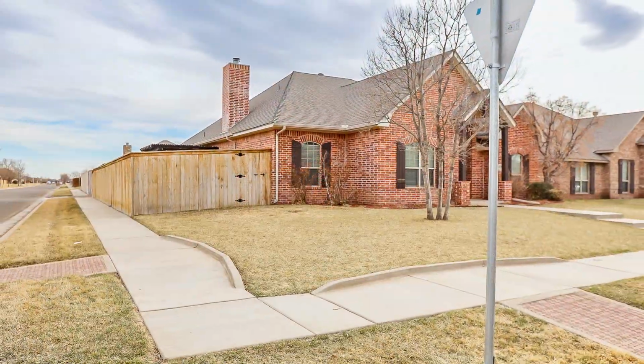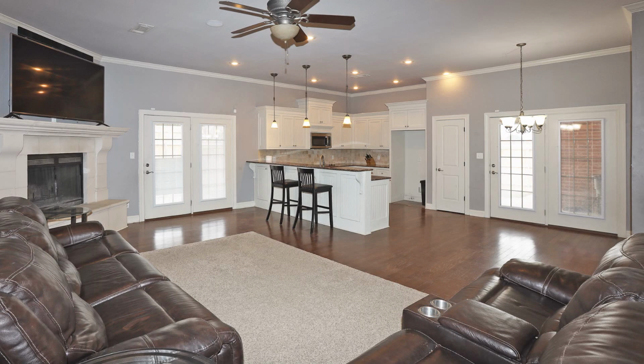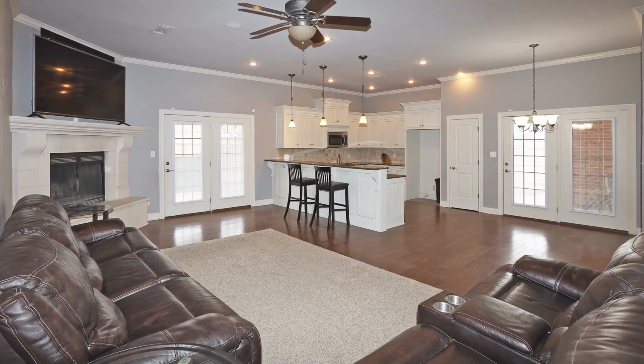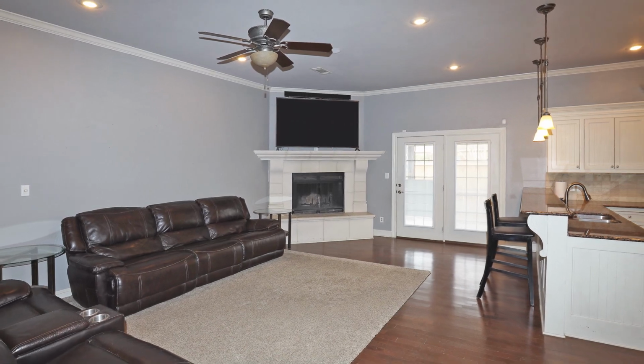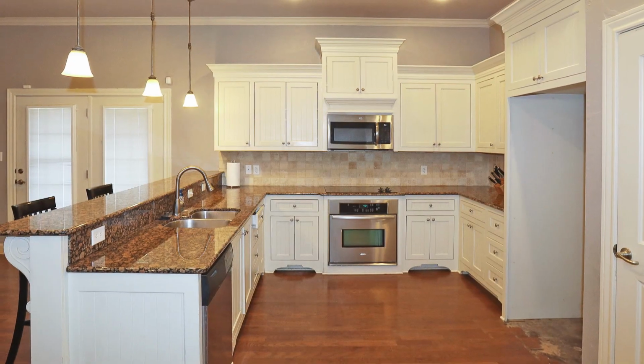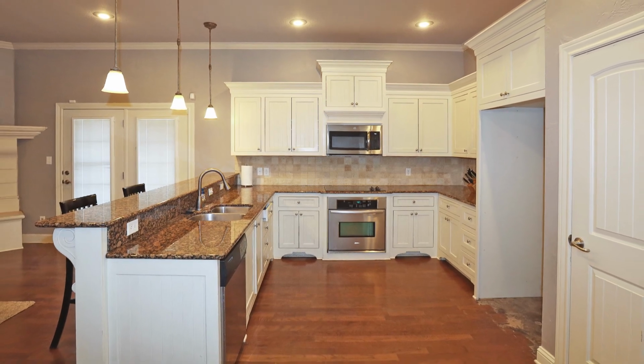Located on a large corner lot, this beautiful home features an open floor plan and plenty of natural light. The living area includes a cozy fireplace and built-in wet bar, ideal for gathering with friends and family. You'll love the granite countertops in the kitchen, as well as the pantry for all your cooking needs.